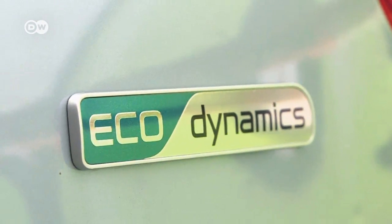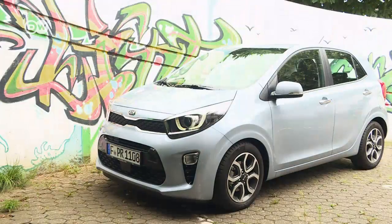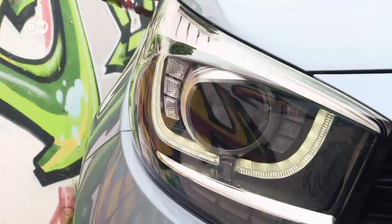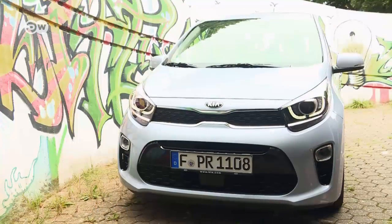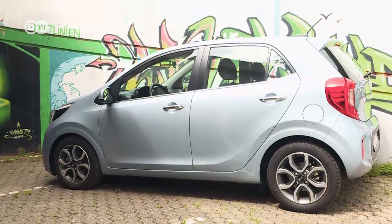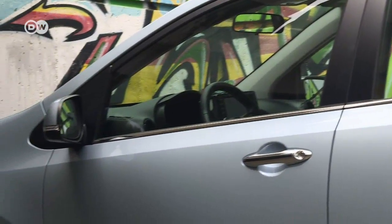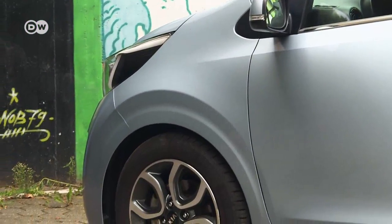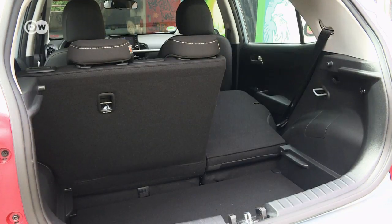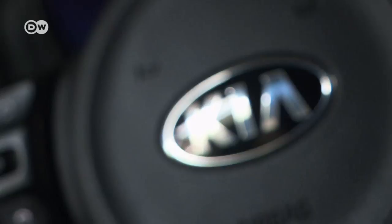The design was crafted in a joint effort by teams in Namyang, Korea and Frankfurt, Germany. The wide grille, the tiger nose, is now the trademark Kia look. The headlamps are angular. LED indicator lights are an option. The wheelbase is now a bit longer at 2.4 meters, so the Picanto grips the road nicely and the cabin is more spacious. The trunk is too. It's grown from 200 litres to 255. Under the floorboard, there is extra storage space.